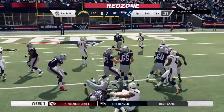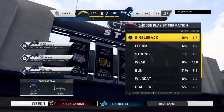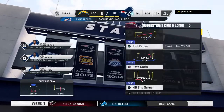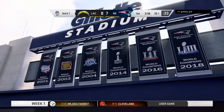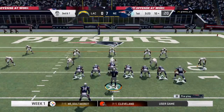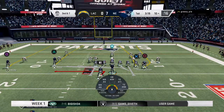Falls incomplete. So a nice job to break the one tackle, but not much daylight after that as he's brought down. Call it about a gain of 3, and they'll be looking at a 3rd and 7 coming up. It's 3rd and 7. Let's go, tight end. Let's go right here now.